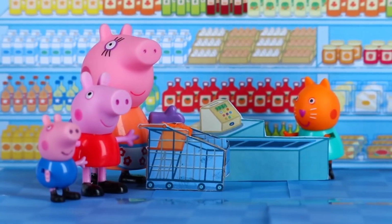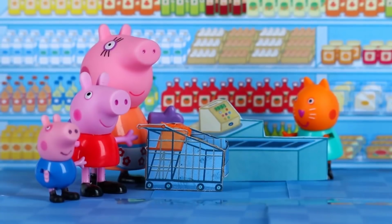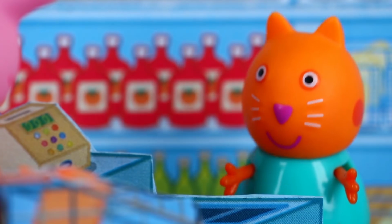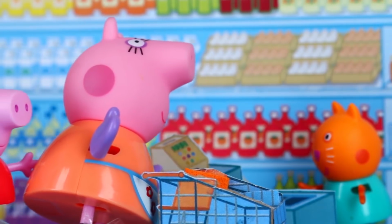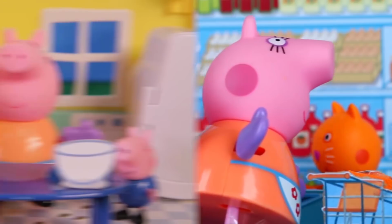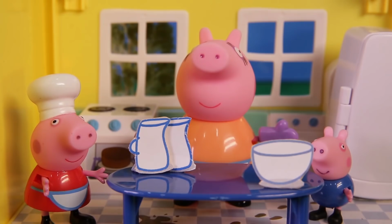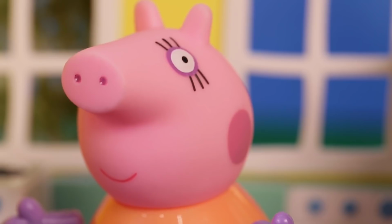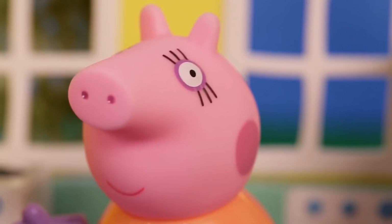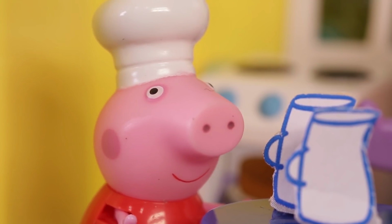Hello, Candy Cat. Oh, hello, Mummy Pig. Hello, Peppa. Hello, George. What are you making today? We're making pancakes. Oh, I love pancakes too. I want to make blueberry pancakes, Mummy Pig. Well, we better get home and make some then, George. Bye, Candy Cat. Mummy Pig, Peppa Pig and George are back home with their shopping. There's milk, flour, eggs, blueberries. These pancakes are going to be delicious. Mummy Pig, I'm so excited to make pancakes. I can't wait.